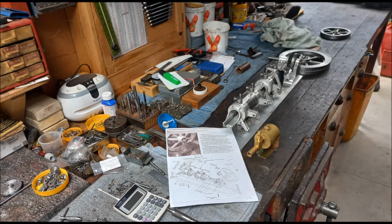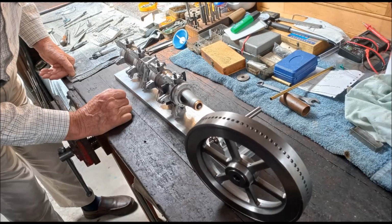Now, this is John's layout bench. I think this is where a lot of the magic starts happening. A lot of the ideas come together about how he's going to start out a model. He does all his own design work, or he does modifications from existing designs. You can see the flywheel he's done here, with the little pinch over square holes right around the periphery. They were all milled in individually. I think there was something like 118 of them. So how on earth you do those without making a mistake? And one of them I don't know, but every one of them's absolutely perfect.